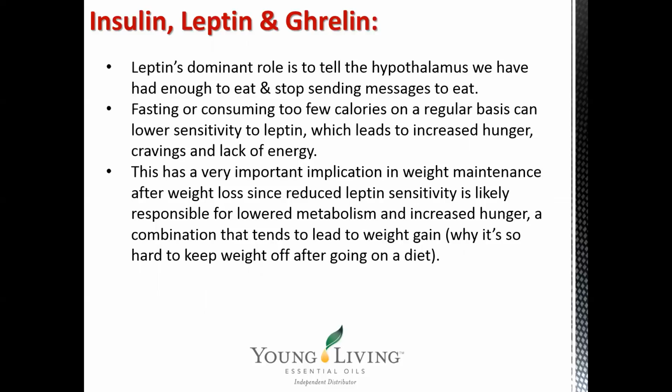Yeah. It has a very important implication in weight maintenance after weight loss, since reduced leptin sensitivity is likely responsible for lowered metabolism and increased hunger, a combination that tends to lead to weight gain. That's why it's so hard to keep weight off after going on a diet. Yeah, it's a much better approach to just do things slowly.